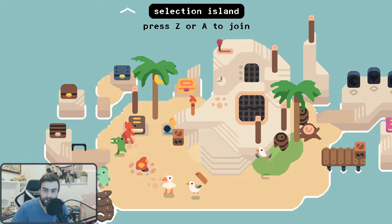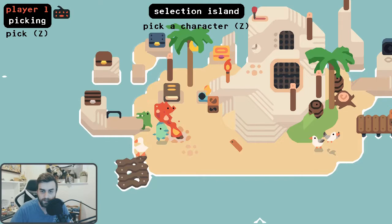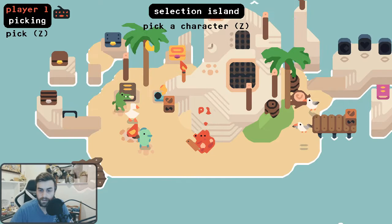So how to play, okay. Z or A to join, let's be Z. And who do we like the look of? I like the look of the fox. Let's go for this fox, there we go. Got the fox, cool, simple as that. The other good thing about this is that it's definitely picked up as a co-op game. So it's C to go back, let's pick up one of these guys, fair enough.